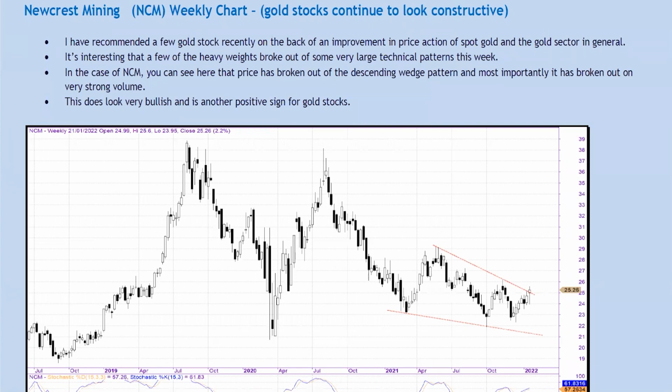Yeah, we've played a few gold stocks here recently. A couple we've traded. Just like the look of some of them. A couple got away from me, but interesting here. The heavyweight has kicked up out of the range there last week.